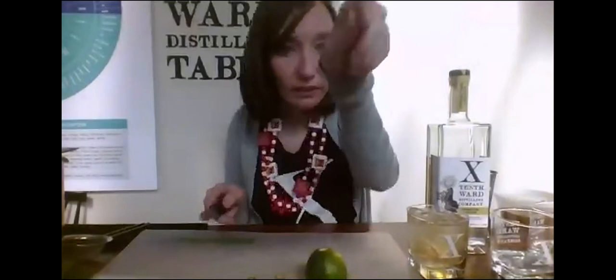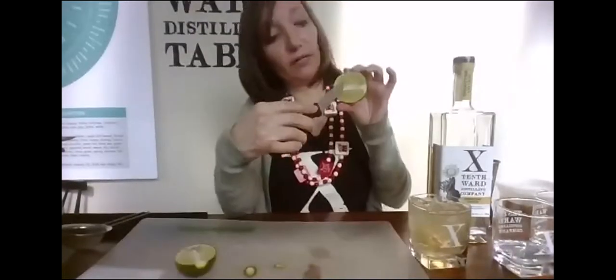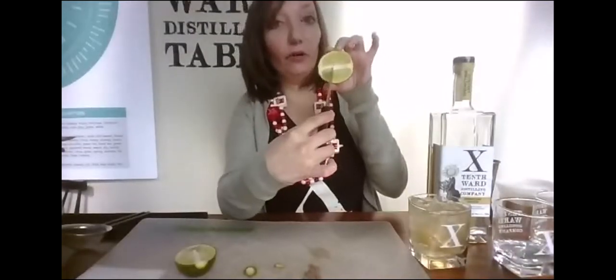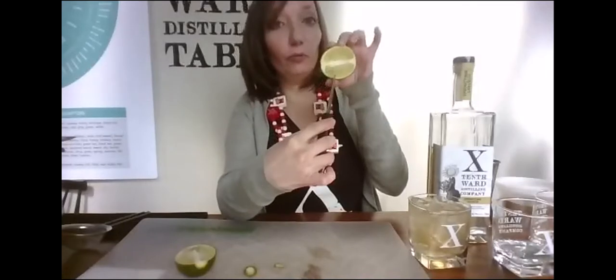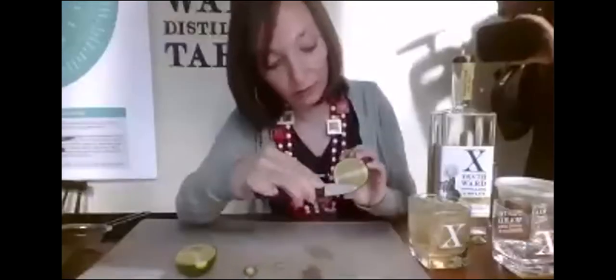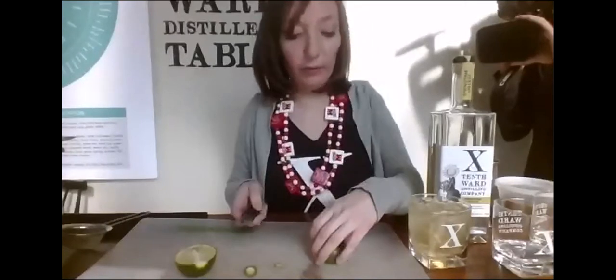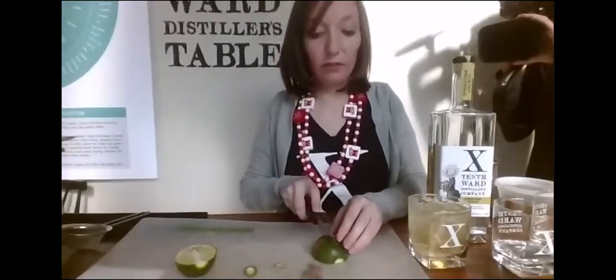Okay. You cut the lime so that you can actually set it on a glass for a friend of yours if you're hosting a party. You're going to cut it right down the middle, opposite from the grain that's here in the middle of the lime. You want to cut it all the way through just a little bit so it has a little line there for people to open their lime up and set it on the side of the drink.